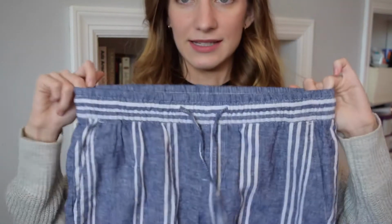I feel like I could actually get away with shrinking these. They're a good length, but this part is a bit big, so I really have to tie it tight. When I tie it, this part folds over a bit, but it's easy to cover up, and I feel like I could style this so many ways in the summer. Really excited about those. They're really good quality and they feel really nice. So if you're looking for something like that, definitely check out Old Navy.